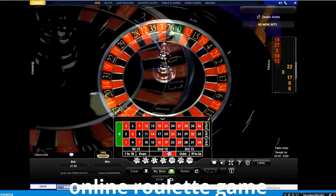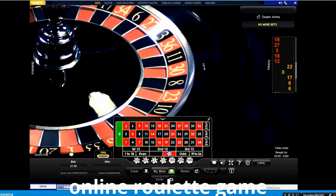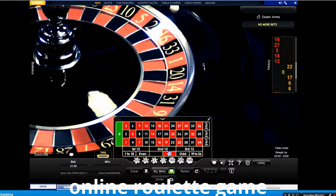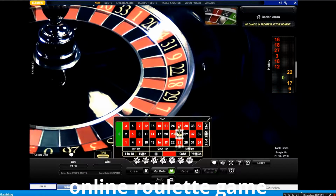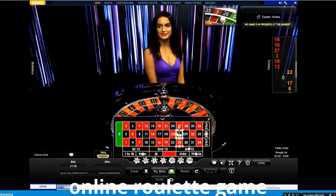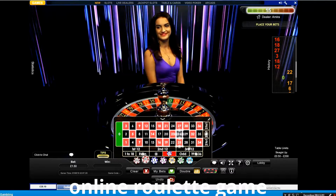What do we have? It's a black. Black again, so we're increasing the bet again, guys, because it's a loss. No problem. Because we have a strategy that we're following. So we're increasing it to £2 then.